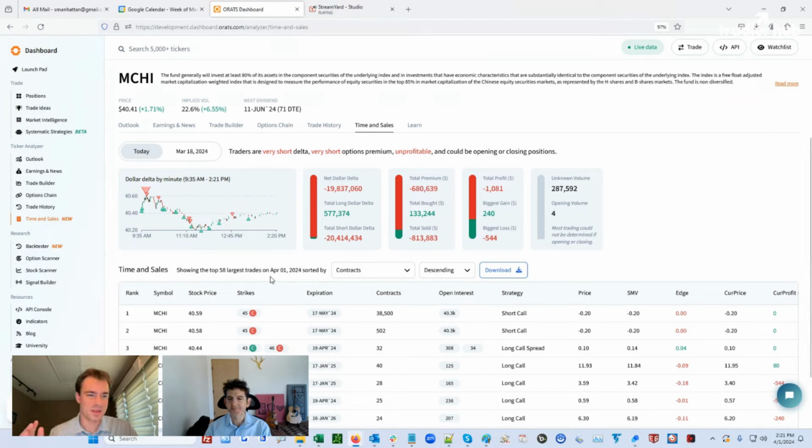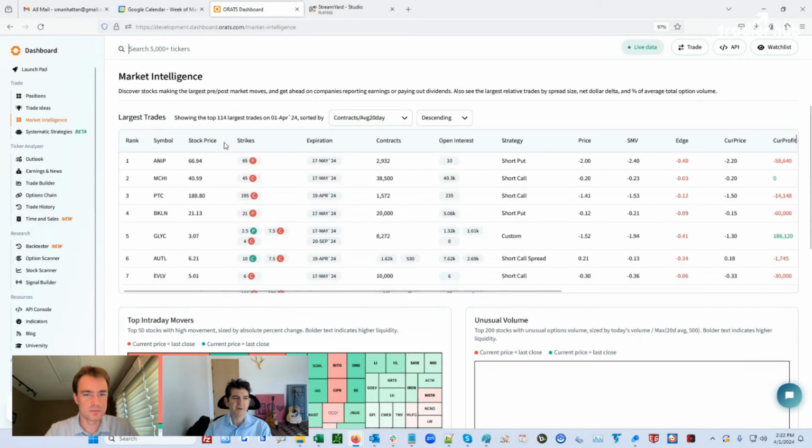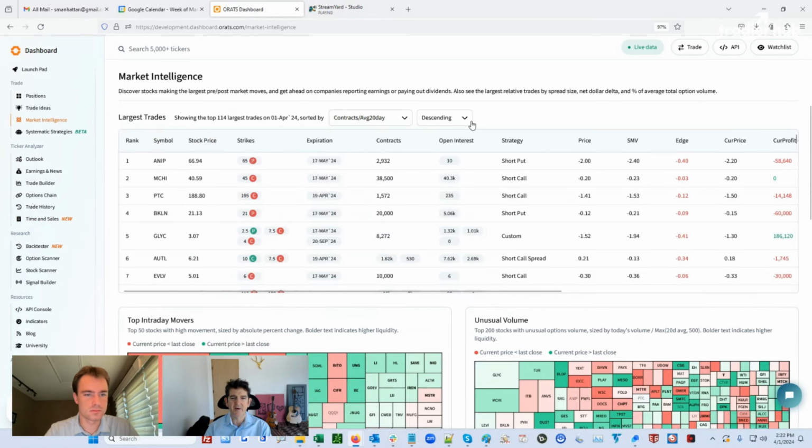And we do a lot of different things where we're looking at the strong side and the weak side of the order, and the contracts versus the strikes and the open interest. So we do a lot of math, I guess, looking at all these things to determine our best guess of the orders that are actually taking place. And we should also mention that we do the largest trades overall versus the average over 20 days, so the ratio. So that's in the market intelligence.